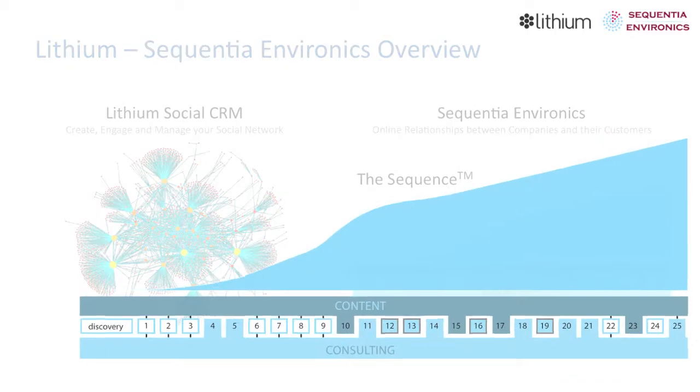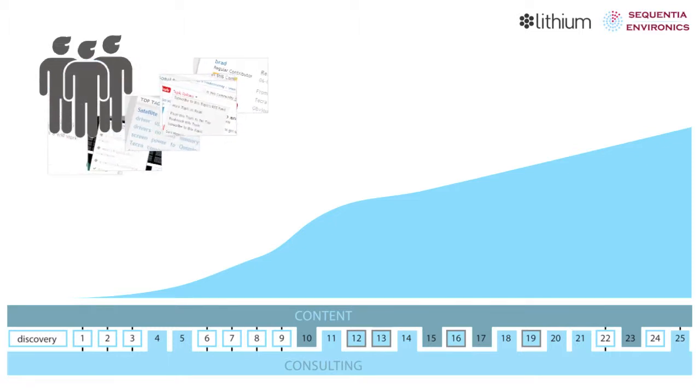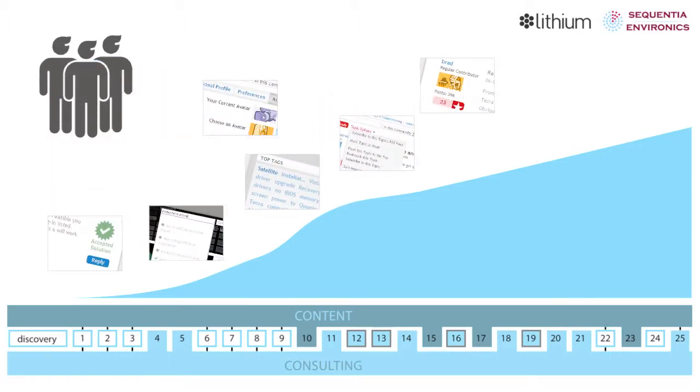For new Lithium communities, Sequentia's seed community process ensures that a core group of influential members are engaged in helping you design and build the community from the outset. This critical group creates early content, engagement, feedback, advice, and instant credibility.